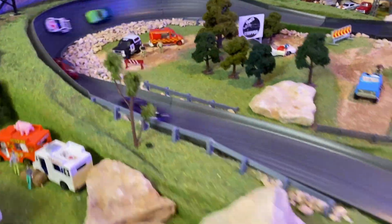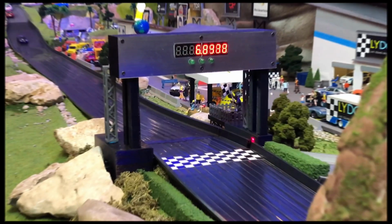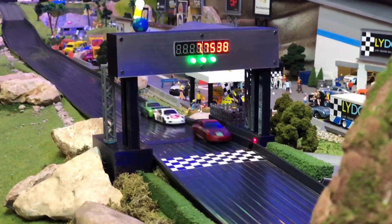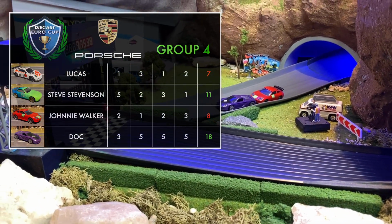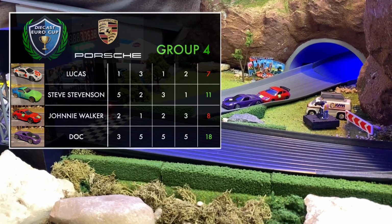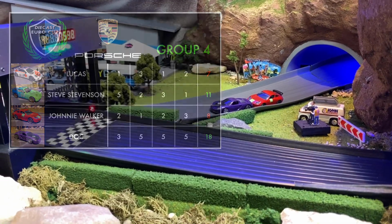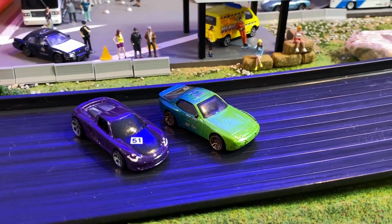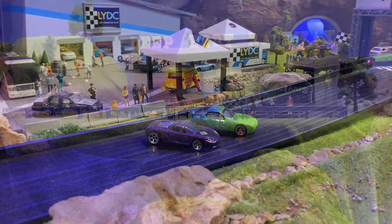And that pass, that overtake by Doc is unreal. And Lucas here could have gone after Johnny Walker, but he pulls in behind. I don't know what he was thinking here. They just all got in a line and trained through the finish line. And we say goodbye to Lucas and Johnny Walker with 7 and 8 respectively. Thanks for joining us, guys. We appreciate it. And Steve Stevenson with 11 and Doc with a massive 18 points, nearly sweeping the Group 4 round. We'll see them in the semifinals next week.